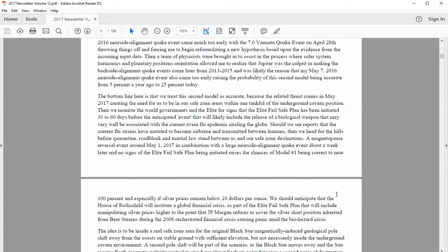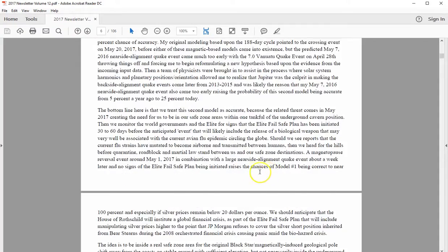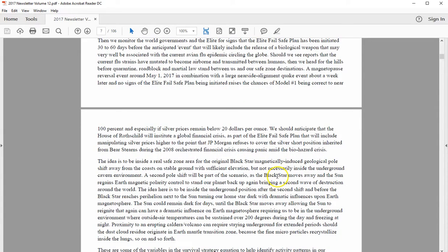That's the objective. So here's some commentary here, and you're going to see things about the manipulation of silver prices, and that's part of the environment that we're going to be watching. That's going to happen. It's going to get up around $47.50, and J.P. Morgan's going to announce they're not covering the silver short position. It's going to cause panic around the world. And part of creating the panic is that's part of the fail-safe plan.